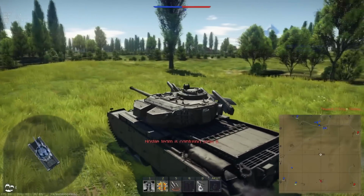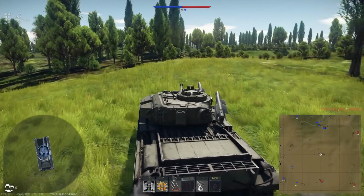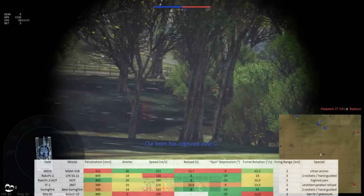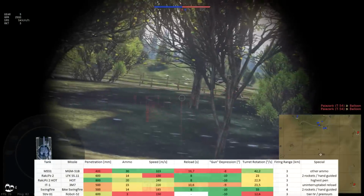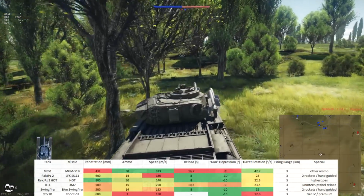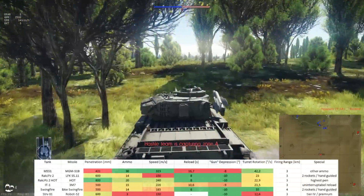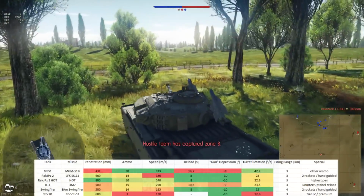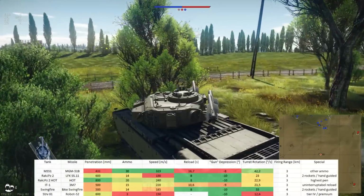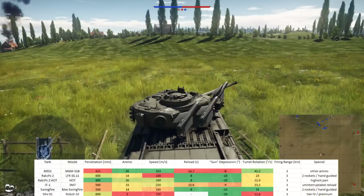Now, what I want to show you before we talk on is a datasheet of ATGMs. So you can stop the video right now and look at it for yourself, but I also wanted to talk a little bit about it. And you can see the Stridswagen 81 at the bottom, and you can see the different names, designations and so on, but what's really interesting is the penetration, which is 600 millimeters.